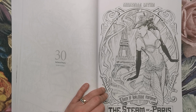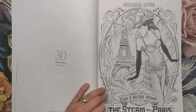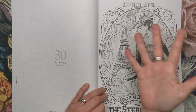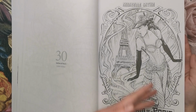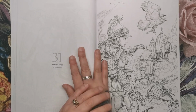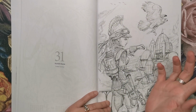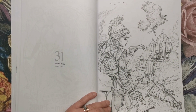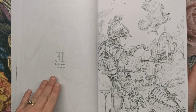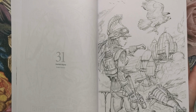So this is Annabelle Satine, Queen of Burlesque, performing in The Steam of Paris. So obviously you have the Eiffel Tower in the background, and here's Satine herself from the Bordello. Scarlet Rain, again, must be another soldier character of the Davidsons. Some of these are done by Dawn and some of these are done by Matt, her husband.